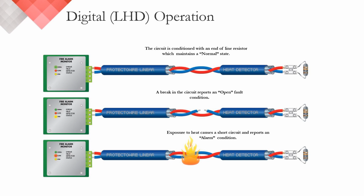The only thing separating that is a heat-sensitive polymer. When it's exposed to heat at or above its fixed temperature, those polymers start to weaken, dissipate, or melt, allowing those metal conductors to come into contact with each other and short out. That short bypasses the end-of-line resistor, allowing the control equipment to recognize the change and initiate an alarm condition.